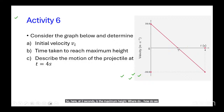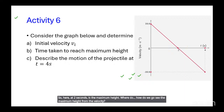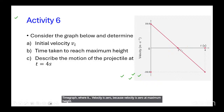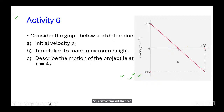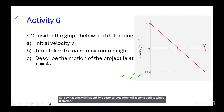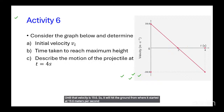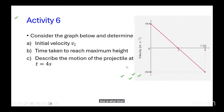How do we see the maximum height from the velocity time graph? Where velocity is 0, because velocity is 0 at maximum height. So at what time will that be? 2 seconds. And when will it come back to where it started? It started from maximum height. Now it increases downwards. You see the velocity is increasing downwards until that velocity is 19.6. So it will hit the ground from where it started at 19.6 meters per second. And at what time? 4 seconds.